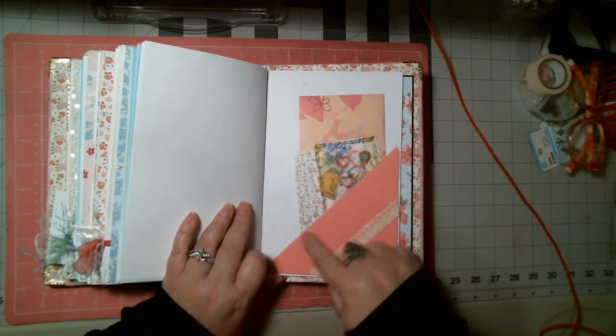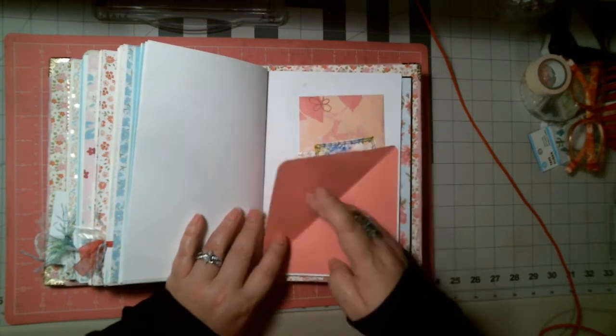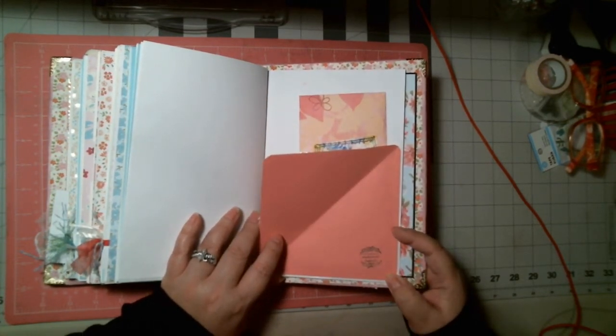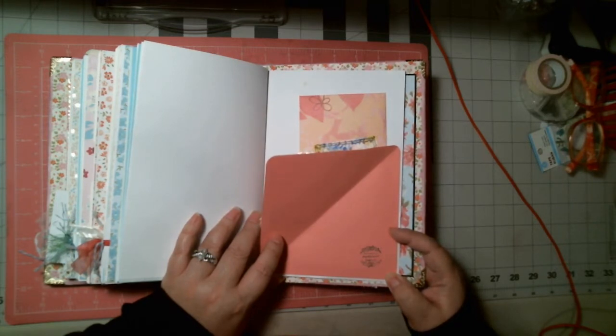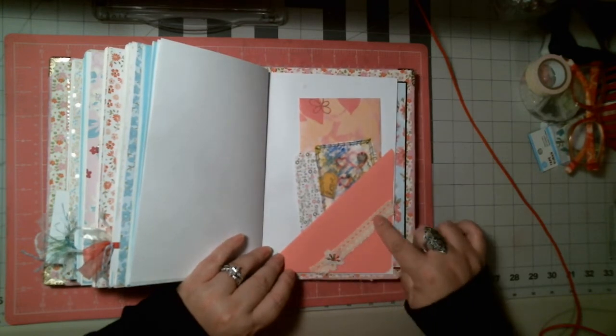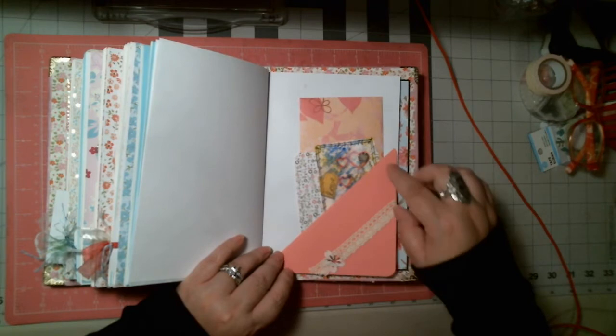It's got the side one like this, although I don't know if it lifts up. Let's see. Yep, it sure does. And then right there, it's stamped and it says, made for you. I think that's what it says. Handmade for you, perfectly imperfect crafts cat. Very nice. And it's got a piece of lace going across it with a little paper flower.